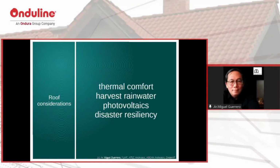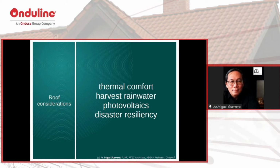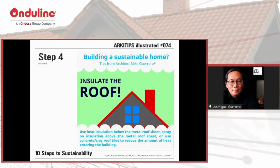And then alternative energy, which is photovoltaics, we should be able to put it on the roof. And of course, disaster resiliency for typhoons. So let's go to first, thermal comfort. Of course, as I mentioned earlier, step 4 of the 10 steps of sustainability is insulating that roof.